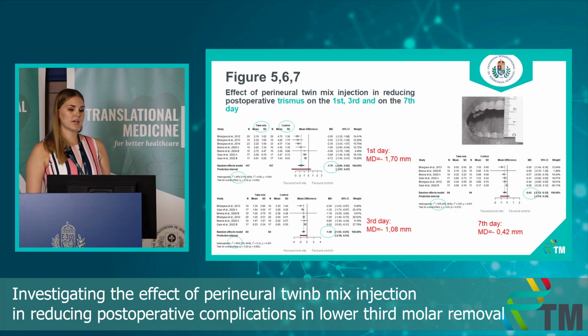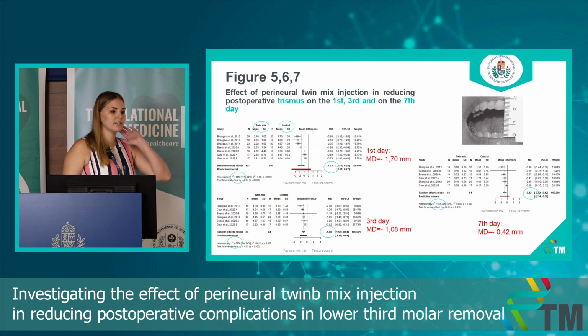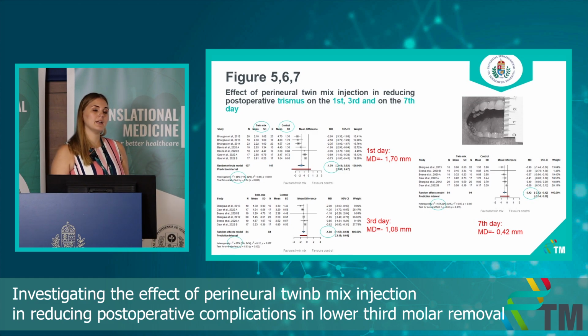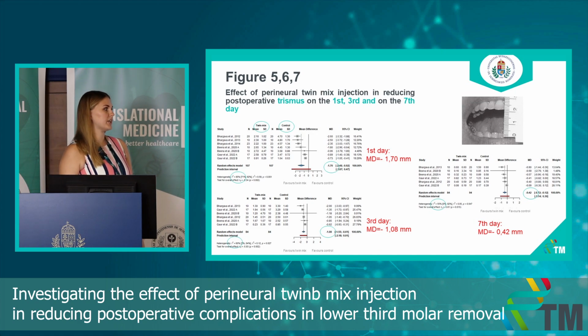My next 3 figures are investigating the effect of twin mix injection in reducing postoperative trismus on the 1st, 3rd, and on the 7th day. The trismus is also an important outcome because it largely determines the life quality after the surgery, and if there is a mouth opening limitation, then the speaking and the eating become difficult, and the maximum mouth opening becomes painful due to the muscle tension. In this case, the degree of trismus is obtained by subtracting the postoperative maximum mouth opening from the preoperative maximum mouth opening to obtain the difference in millimeter. Here, the ideal situation would be 0 millimeter, which means there is no trismus.